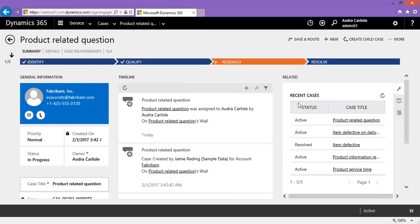I can also see from this standpoint any other cases that might be open for this client. So it looks like we've resolved one, but we have several outstanding cases. So maybe there's more going on that I really need to dig into as a CSR rep.